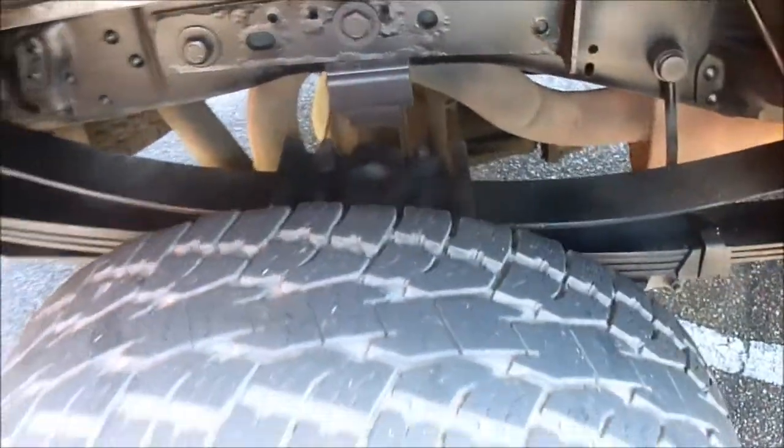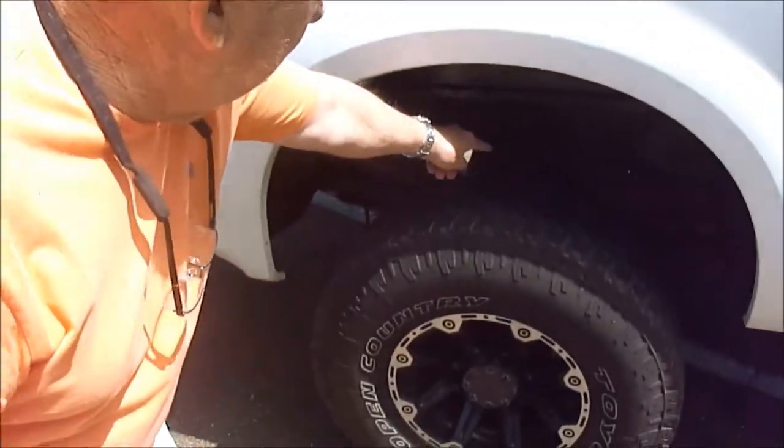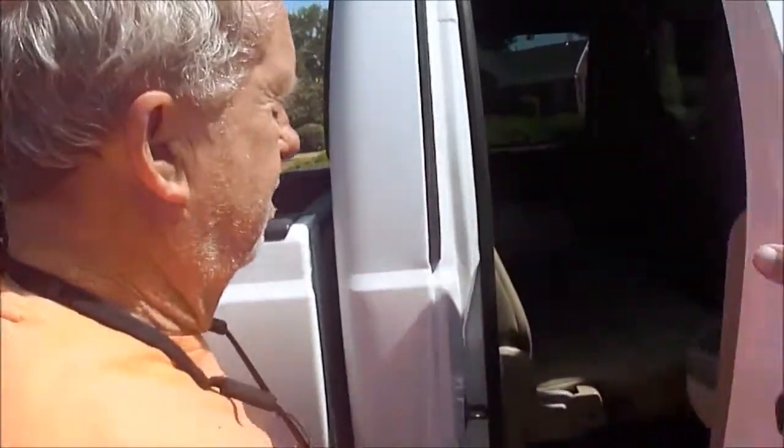Got the extra clean leaf. Well, you can see the tailpipe and all down there. The rear end, it's how clean it is. It's not been out in the mud and that. Certainly a four-wheel drive truck.